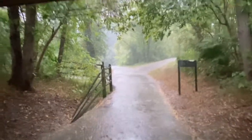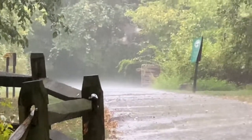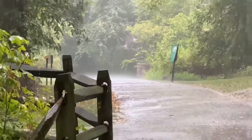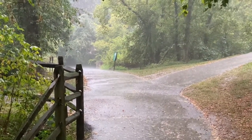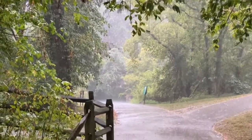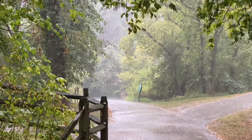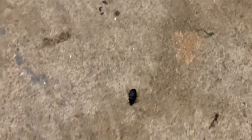Yeah, it's pretty good rain. Look at that. So I'm going to go in a little bit here. Good rain. I love the sound of rain in the woods. And here's a little beetle. We're seeing all kinds of insects come out when it's raining. He's making his way across the ground.